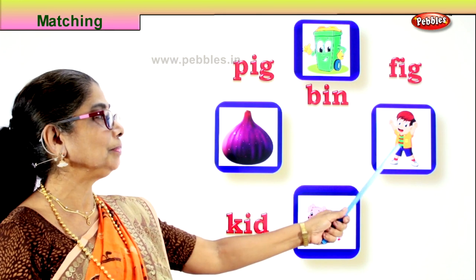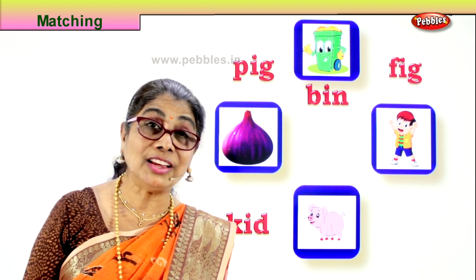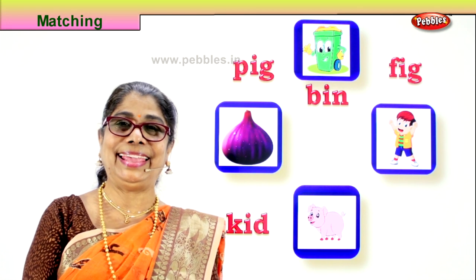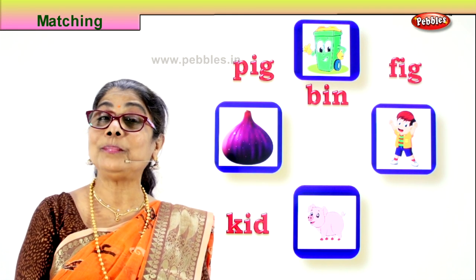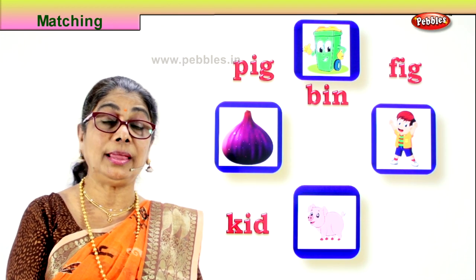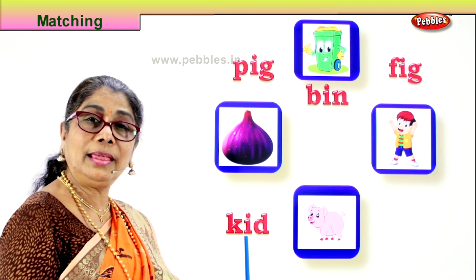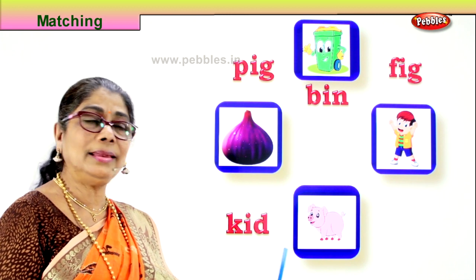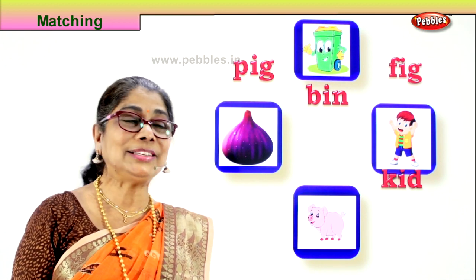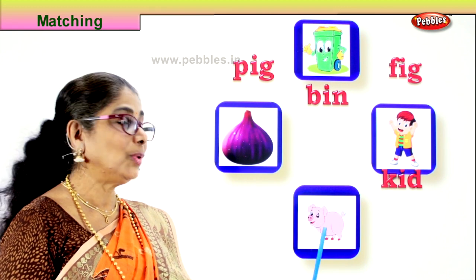What is the next picture? Little kid standing, carry me. Kid. Sound K. Letter K. Spell kid for me. K I D. Kid. Where is it? K. Here's the K. K. I. D. Kid. Shall we put it behind the little kid? Yes, match it to the little kid. Good. Next, what was this?